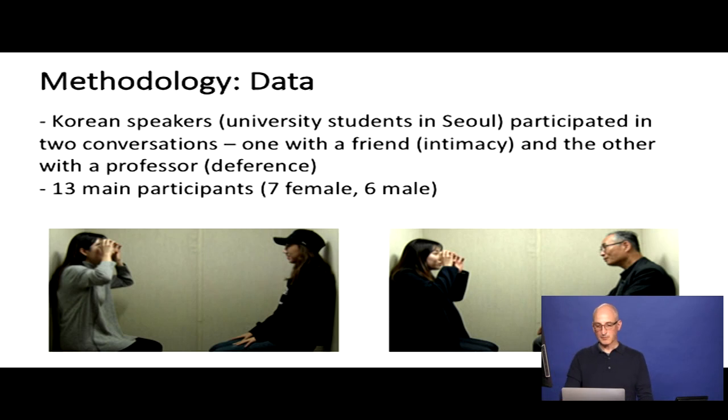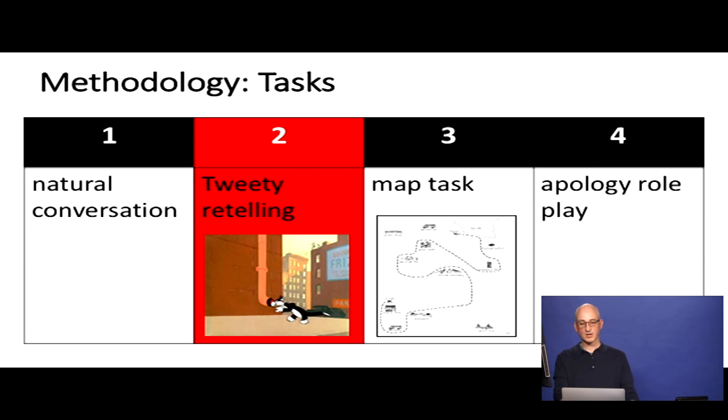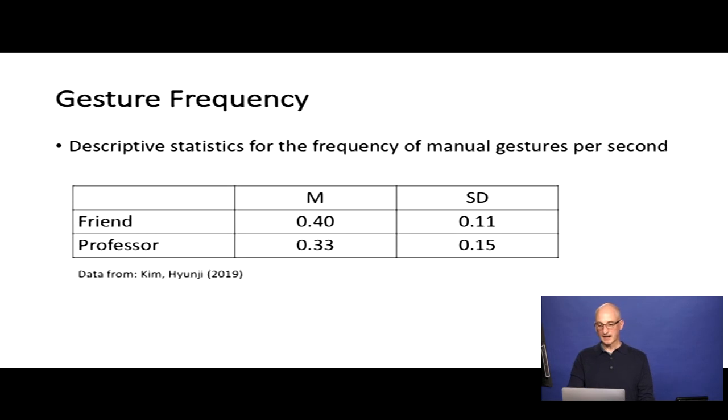To look more specifically at manual gestures, we had Korean students at a university in Seoul participate in two conversations, one with an actual friend and one with a professor. They performed 4 discrete tasks, as shown here. For the purposes of this talk, I'll focus on the Tweety cartoon retelling. When analysed statistically, this data shows us that speakers produce significantly more manual gestures when interacting with the friend than when interacting with the professor.